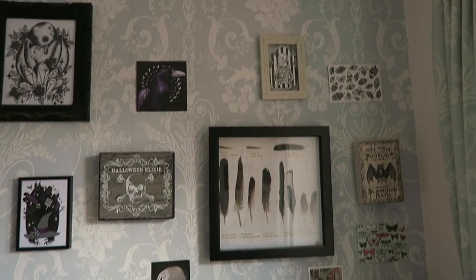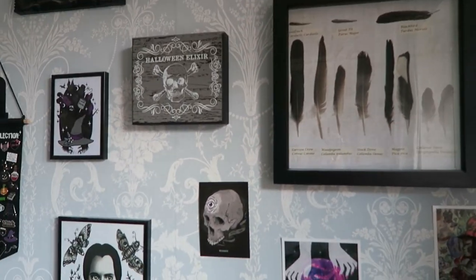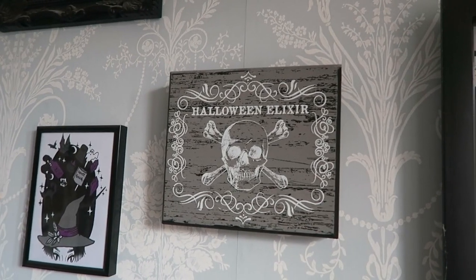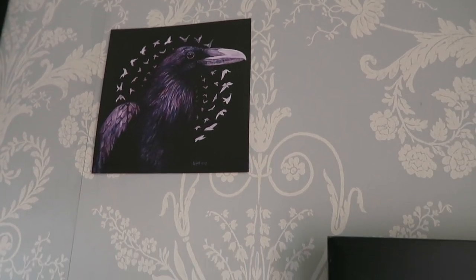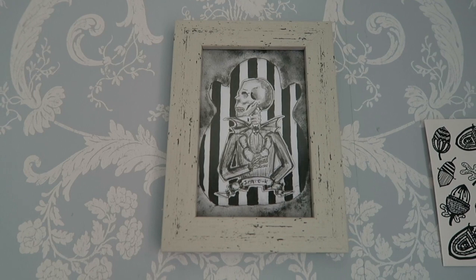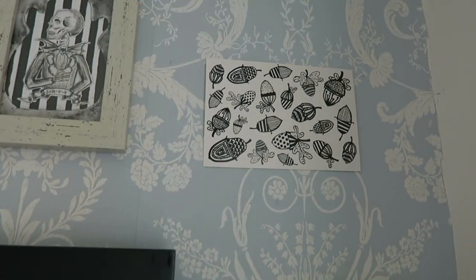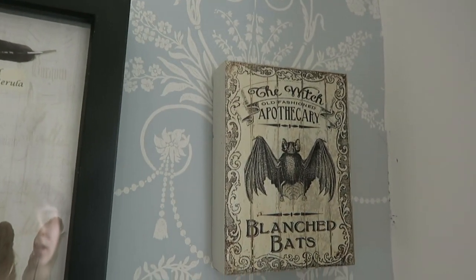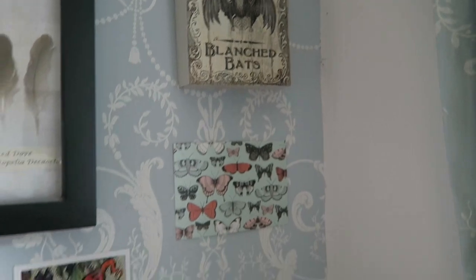And then in the corner I'm kind of working towards a taxidermy themed corner, so it's not all taxidermy but kind of nature. That one is not nature, but that's fine. That's just one I got from TK Maxx. Above that I've got a Raven card, and that is a print by an artist as well. I've got this framed Jack Skellington drawing from my friend Seisha, and then I've got some random postcards from Paper Chase. I'm not sure if I'll keep that up there, but it's just there for the meantime, as well as this butterfly one. Up there I've got the bat box sign frame thing from TK Maxx again. A lot of it's from TK Maxx.